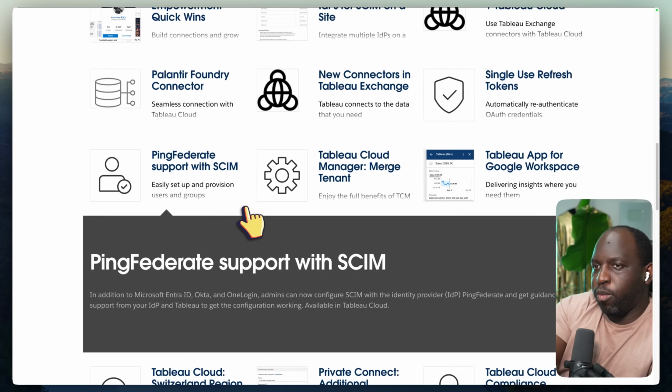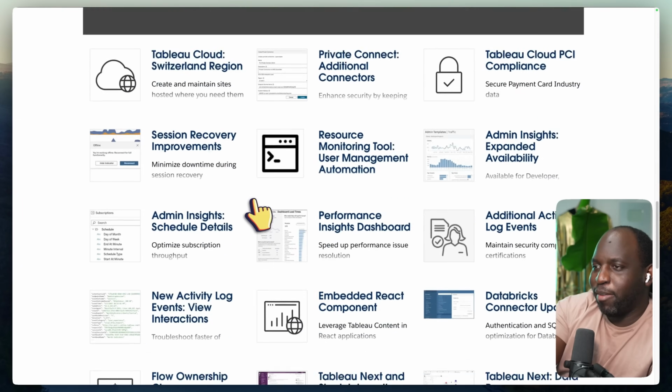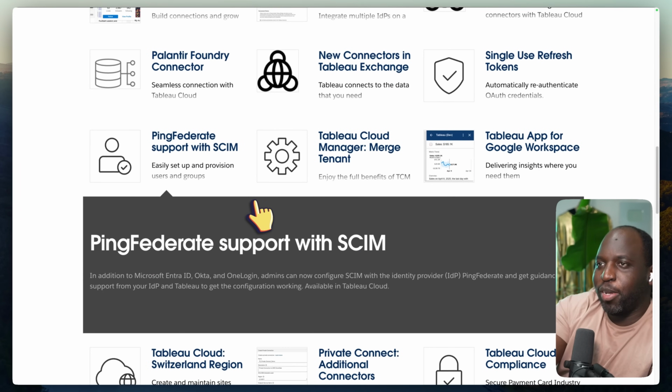Ping Federate support with SCIM. Okay, Ping Federate. This just gets more and more dry as I scroll down. Please help me. How many more lines have I got? Okay, come on, we will get there.